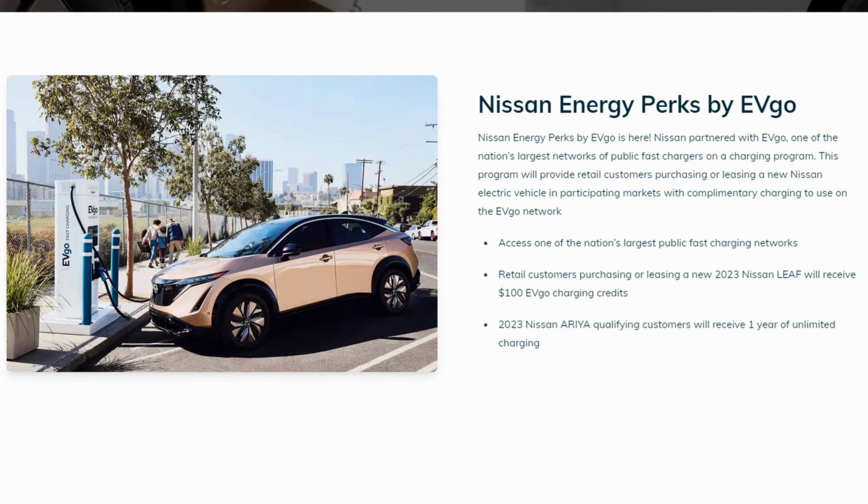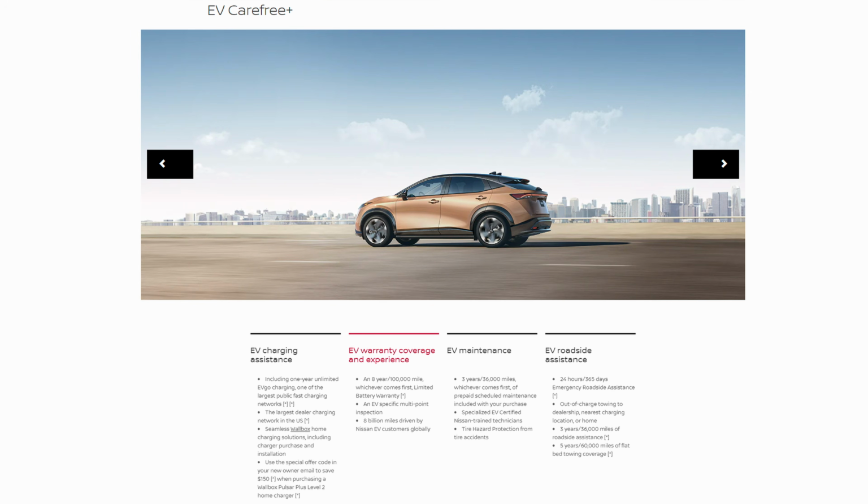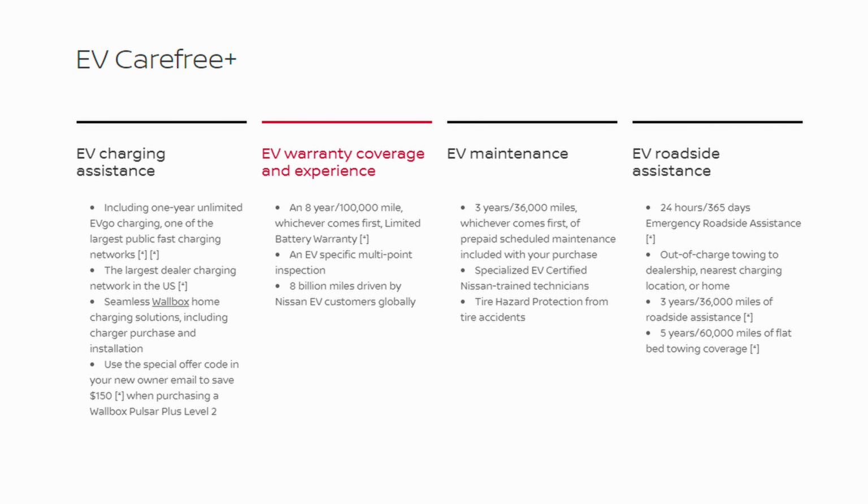Nissan has a partnership with EVgo to provide up to 1 year of complimentary unlimited charging. This is bundled in with their EV Carefree Plus program, which is intended to provide peace of mind for new EV owners by providing things like out-of-charge towing, tire hazard protection, warranty periods, and more. Most of these elements are already included with the vehicle and are just marketed together in this program, but it's nice to have them offered in one spot.